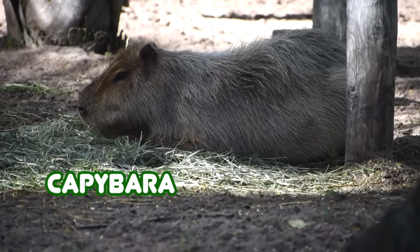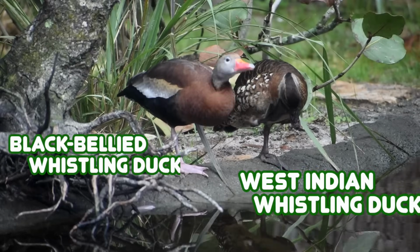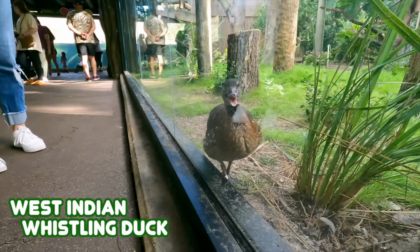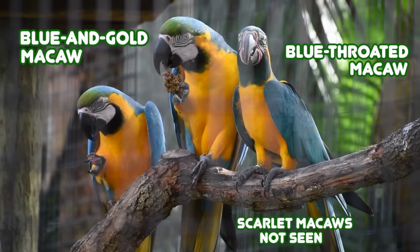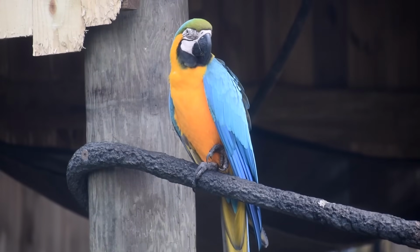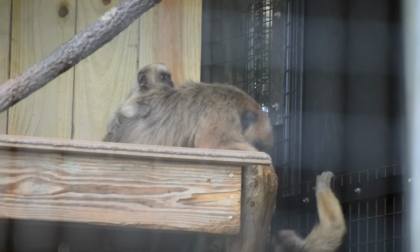Mammals like capybaras to guard the ground, and black howler monkeys in the canopy. There's 10 different kinds of birds like ibises, very welcoming ducks, and 3 beautiful species of macaws. And the best part is that all of them were able to fly. At first, I thought this was the perfect end to a really fun exhibit, but there's just one more stop.